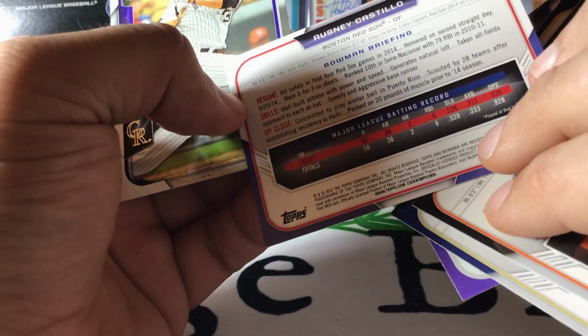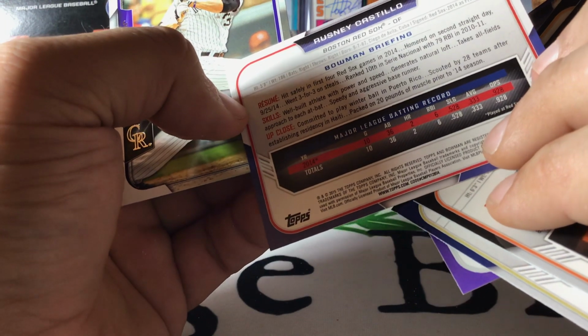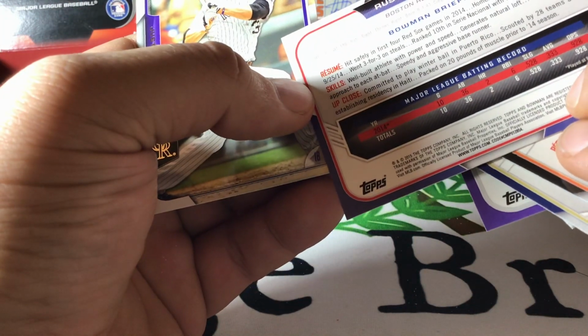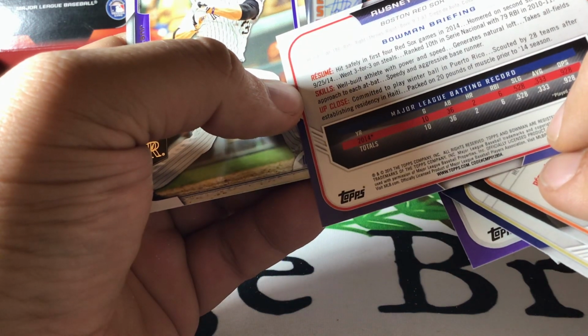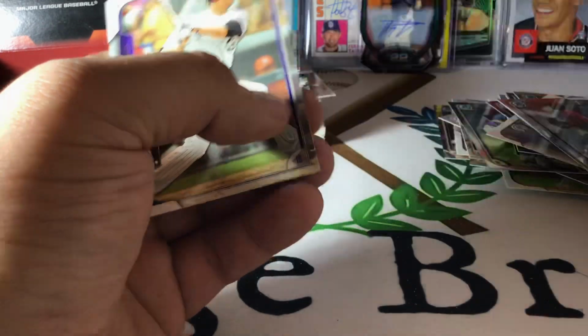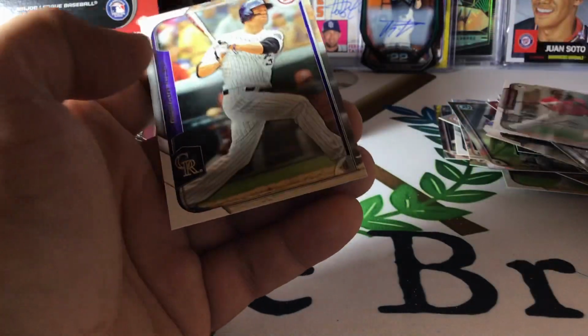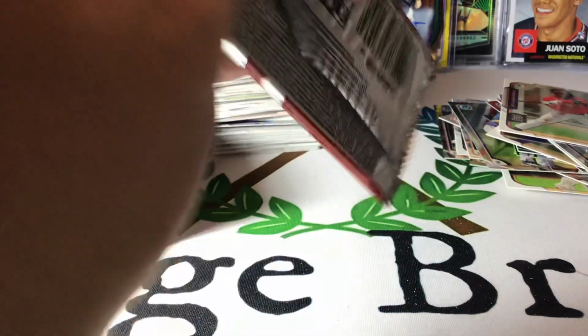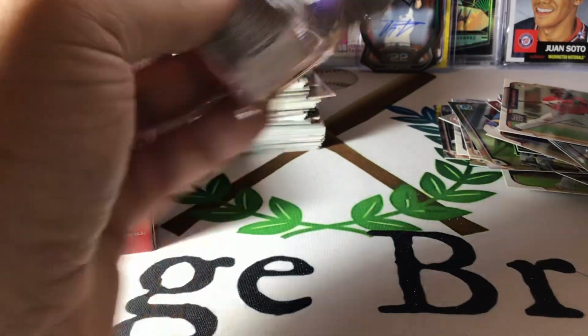Rusney Castillo. He's on the box. I mean, he was supposed to be the next big thing. Born in 87, so that puts him in his mid-30s now, I guess. I mean, he's up here on the box. What happened to him? Haven't seen any Carlos Rodons in here yet. I'd like to get a first of his.